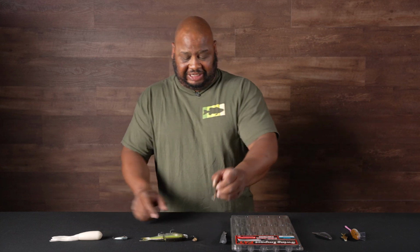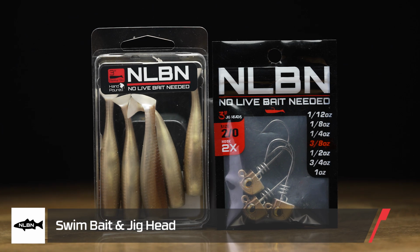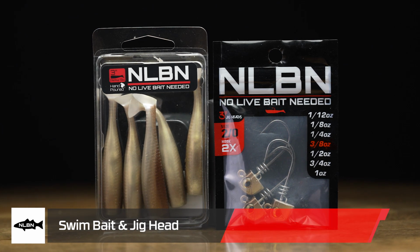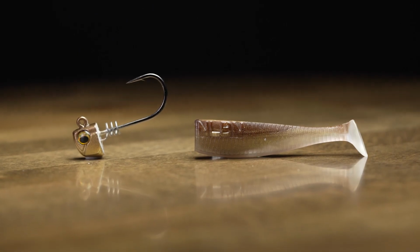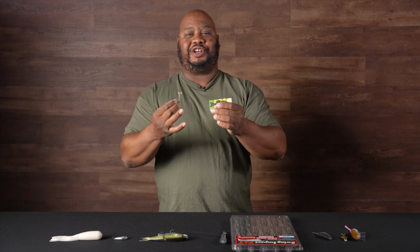Also by No Live Bait Needed, we got their swimbait and their jig head. These things are completely color coordinated, so you could match every color combination they have with the head and the swimbait. These come in a few different sizes, so you could basically match the hatch for whichever you're fishing for.